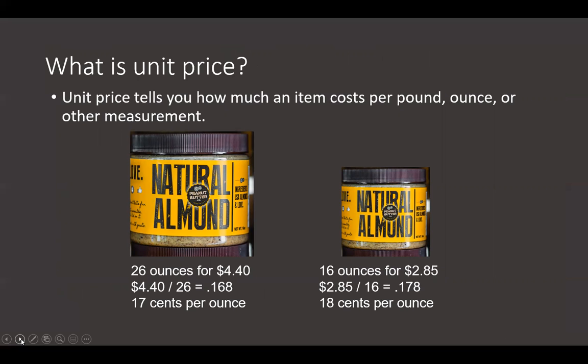You may compare unit prices for different size packages and find it is sometimes cheaper to buy 2 smaller packages than 1 large. Here we have an example of peanut butter. Jar 1 is 26 ounces and costs $4.40. The other is a bit smaller at 16 ounces and it costs $2.85.